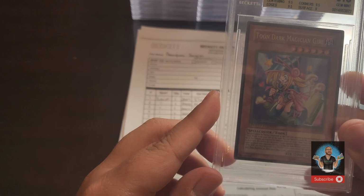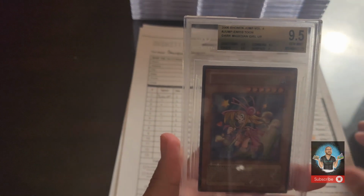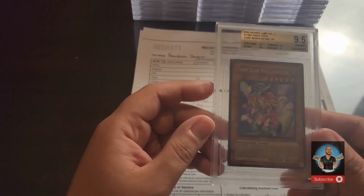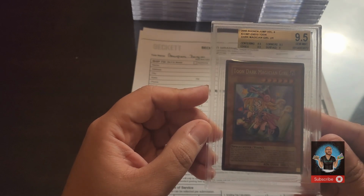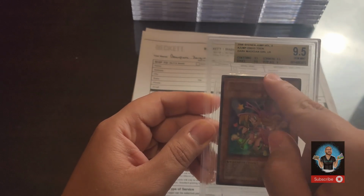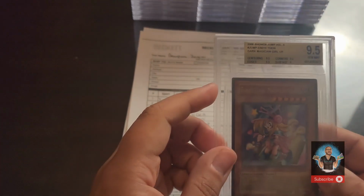Next, we have the Shonen Jump Dark Magician Girl Ultra Rare. Now, this card goes for about $300 in a 9.5 or 10. It came in at a 9.5, the same grade I thought it was going to get. Really excited about this. As you can see, three 9.5s, one 9. The 9.5 takes the overall grade. So really pumped about that.